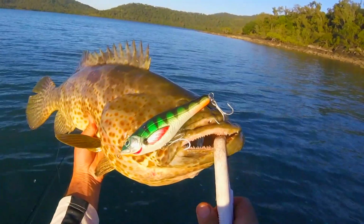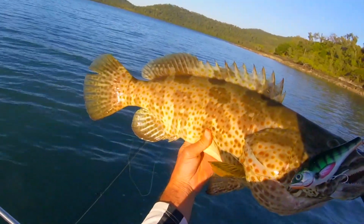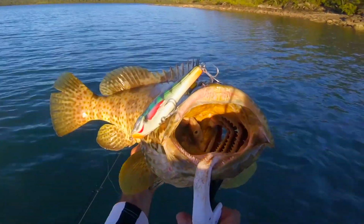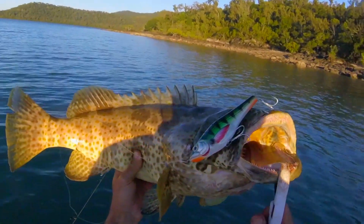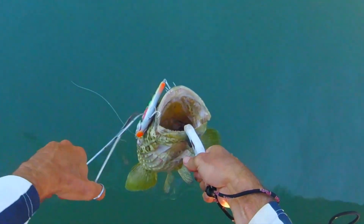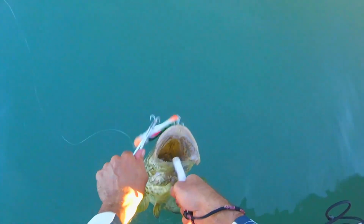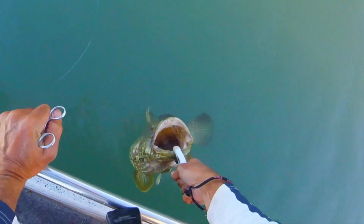Oh, monster fish. I'm going to have to get a glamour shot with this one. Look at him. Look at that. Oh, and look at that, he's eating a barracuda. Woo! Can you see the barracuda right in there? Oh, aggressive fish. I always like to get the hooks out because if he jumps around, he'll stick those hooks in me. Oh, there we go, that's one. There we go. Oh man.